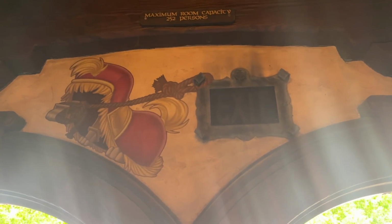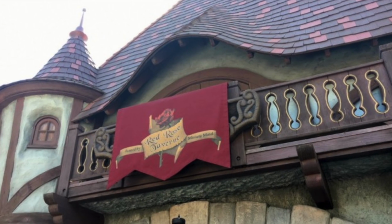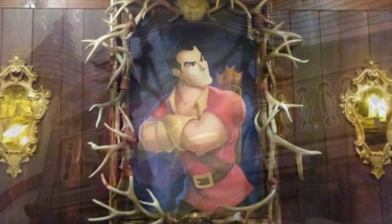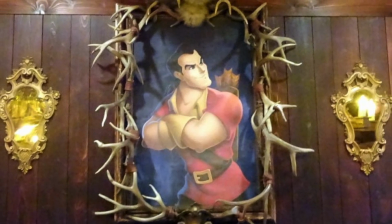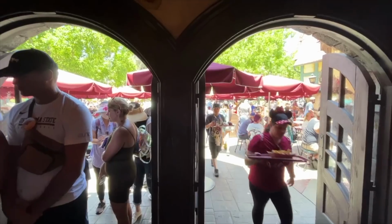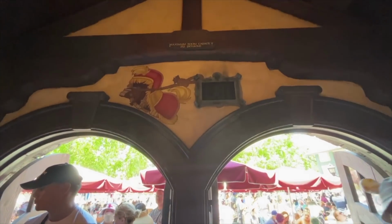Okay, this one is so much fun and nobody knows about it. Your eyes aren't playing tricks on you, though you might feel like they are when you're dining at the Beauty and the Beast themed Red Rose Tavern. When you've finished up your lunch of flatbreads, the gray stuff, and tavern fries, look up at the glowing exit sign over the front door. Notice anything wrong with this picture? That sign is super uncentered.